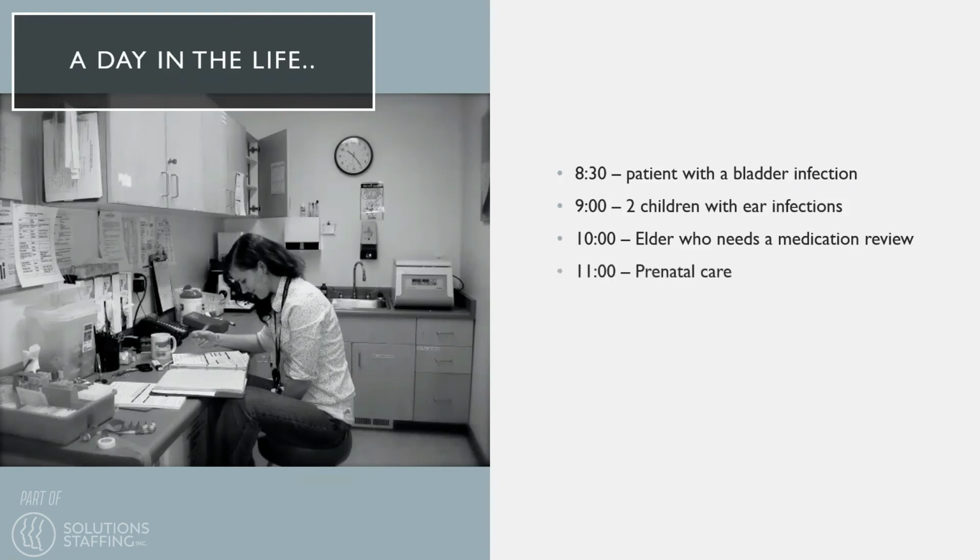At 11 o'clock, one of your prenatal patients comes in for her prenatal care, which we do very similar to what a woman would have at a physician or midwife's office, their prenatal care checks. At 1 o'clock, when you get back from lunch, you have someone come in who is having a heart attack and you need to medevac them.